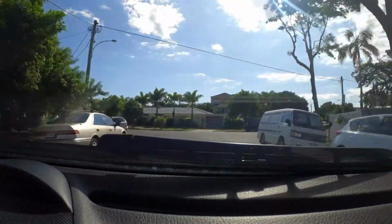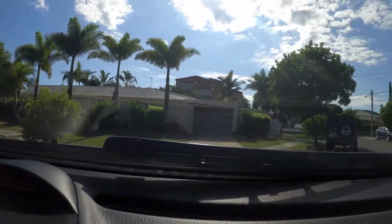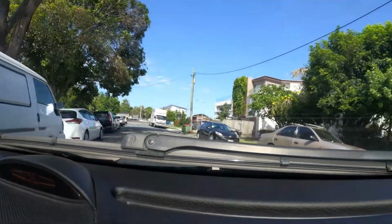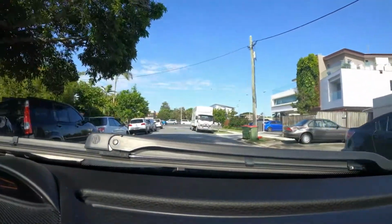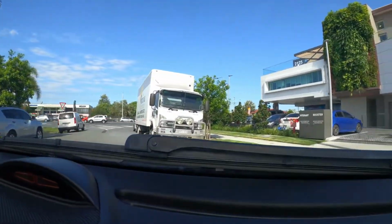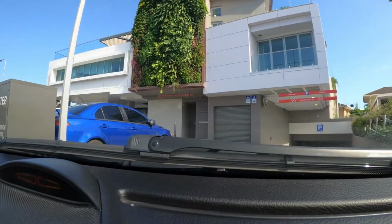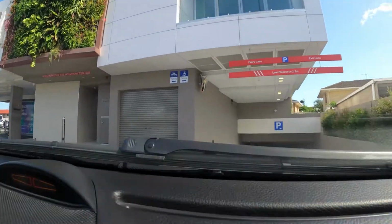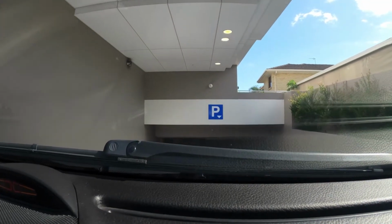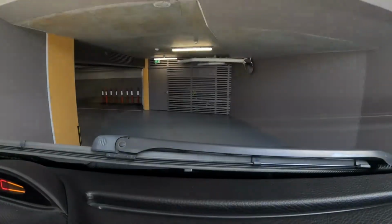It is a problem. There is a lacking of car parks around these areas as well. So we'll go around and see if we can get. There's a parking here. Under here. Yeah, I guess we go down. Whoa. Oh, she's quite steep.